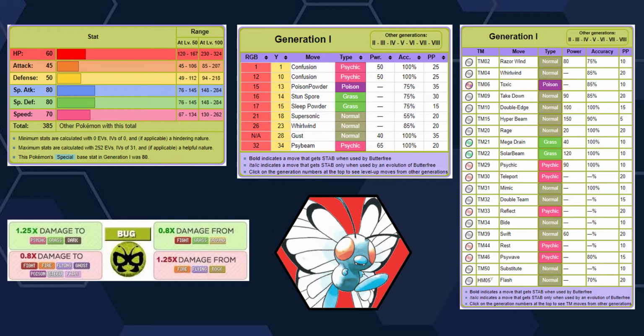Because I will be using the Universal Randomizer to ensure our starter Pokemon is Butterfree, we will not be starting from Caterpie and evolving it into Metapod then Butterfree. That means we do not actually have access to Tackle, String Shot, or Harden. But I'm sure we can do without that.